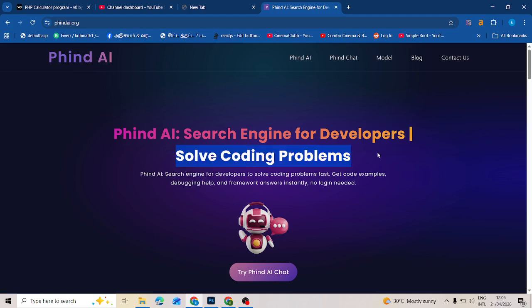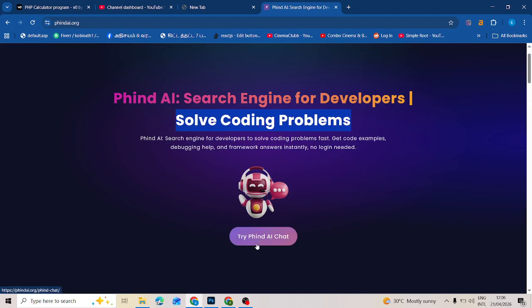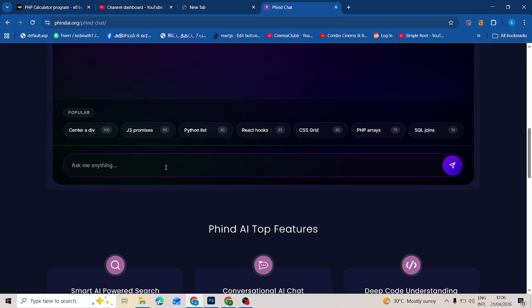So here you can see we don't need to log in to anything else. The user interface is very simple. We can click try. Here there is a simple chat box they have given, where you can ask any problem regarding your program.